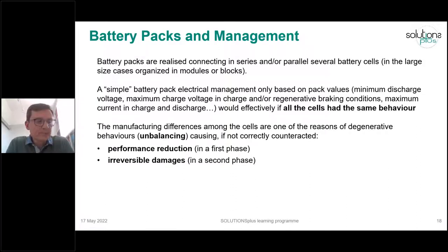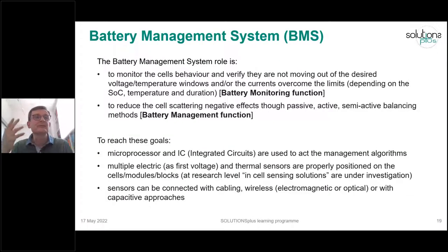If we simply control the system by measuring voltage, current, and temperature as a single value for the system, it can be not so effective, because unluckily the cells do not have the same physical behavior as each other. There is a production scattering, higher particularly for the cheapest cells. If we do not take care of that, the effect is the so-called unbalancing of the cells. The results are, at the beginning, a performance reduction, and in the second phase, if nothing is done to counteract, also damage, with possible risk or dangerous side effects for the people in the vehicle, for instance.